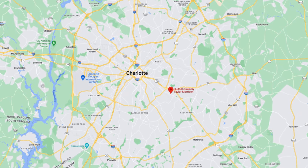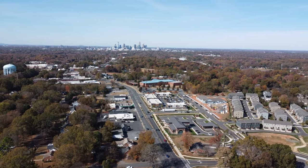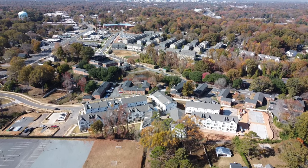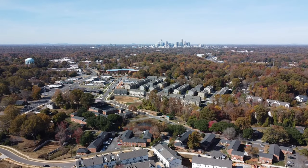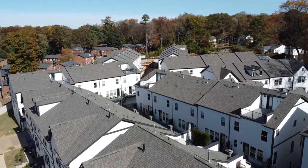This is a brand new townhome development here in the Oakhurst neighborhood of Charlotte, North Carolina. Now, Oakhurst is just on the east side of Uptown Charlotte, just a few minutes away from Uptown, and is one of the fastest growing areas of Charlotte. Neighborhoods like Oakhurst and Cotswold have seen so much development in the last couple years. We are seeing a lot of businesses and developers move into these neighborhoods because of its great accessibility to Charlotte, fantastic neighborhoods, and a really enjoyable place to live.